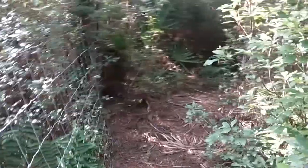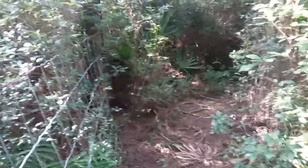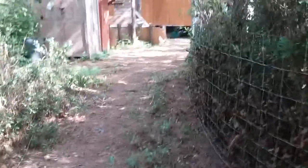Yeah, and the trail keeps going because our friend cut the trail. But we haven't been going on the trails at all. No energy left after working the property. But it's there. It actually goes all the way over to the 40 acres next to us and goes back to the blackberry bushes back there.